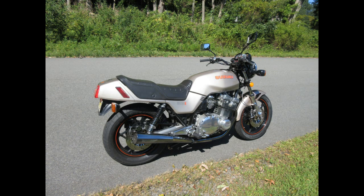And not only the engine, but the forks and the shocks on this bike have over 72,000 miles. I think it's over 73 now. And the bike still rides like a Cadillac. It really has a good ride.